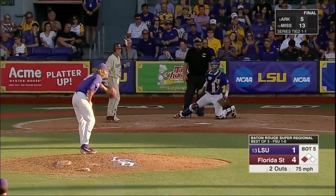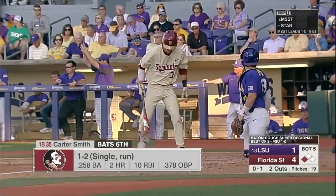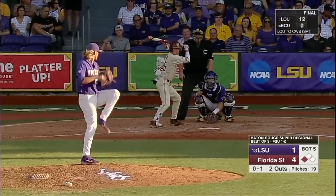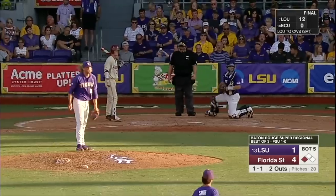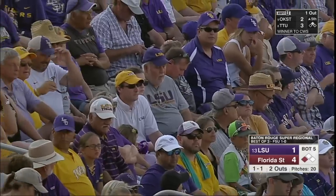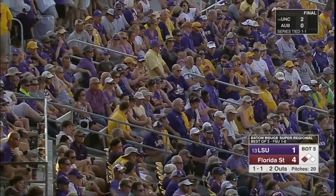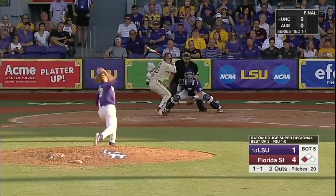Carter Smith looks at a curveball for a strike. It feels like there is an LSU counterpunch, though, that's going to come. It really does. In this ballpark, this setting, the history, it just feels like it's coming here pretty quick. But the guy on the mound for Florida State has been really, really good. C.J. Van Eyck hasn't made too many mistakes tonight. Home fans haven't had much to cheer about today. The lone run came on an Antoine Duplantis home run.